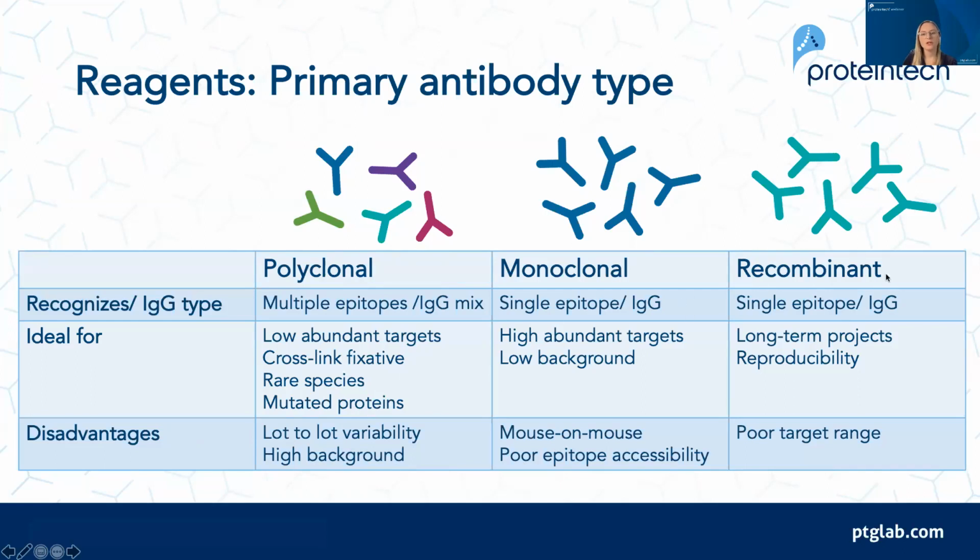And then with monoclonal or recombinant, as the name suggests, you're only recognizing one epitope. So if you're interested in an epitope that is 5 to 8 amino acids long, these antibodies can only recognize one because of how they're made. So these are much better for high abundant targets, but they're also really good if you're struggling with high background with a polyclonal. Then we really recommend switching to a monoclonal or a recombinant.